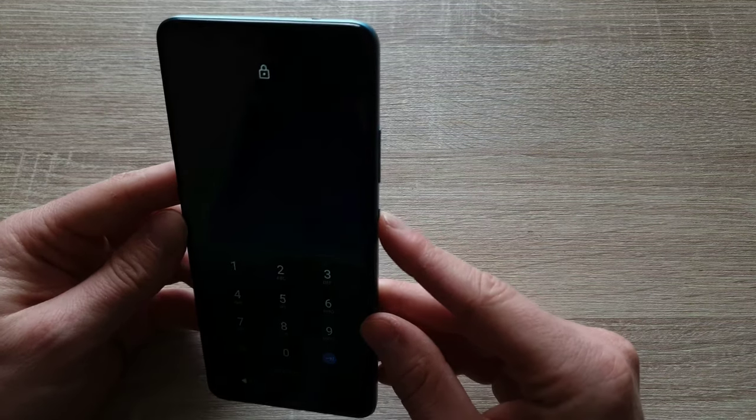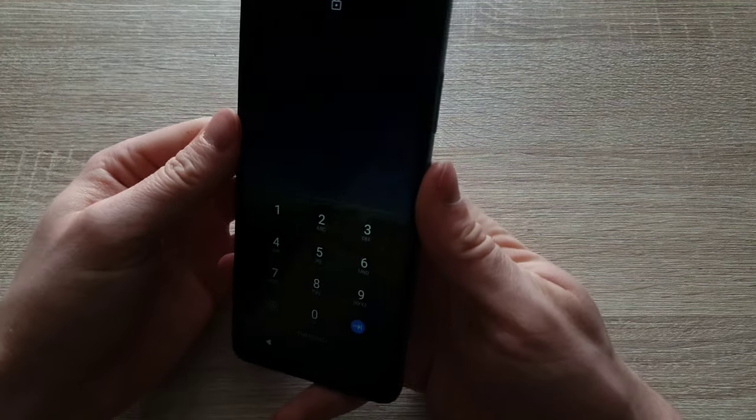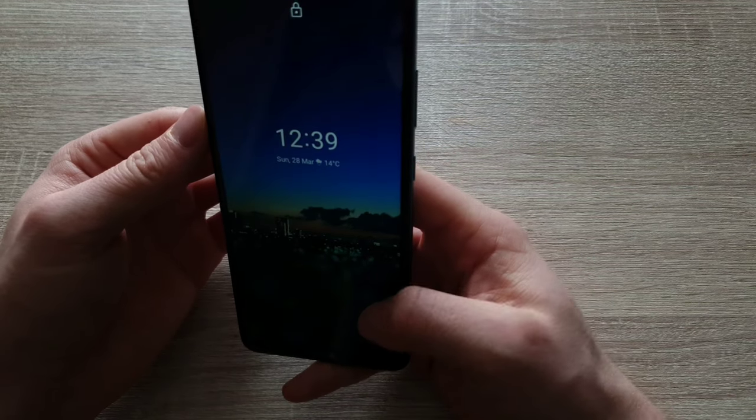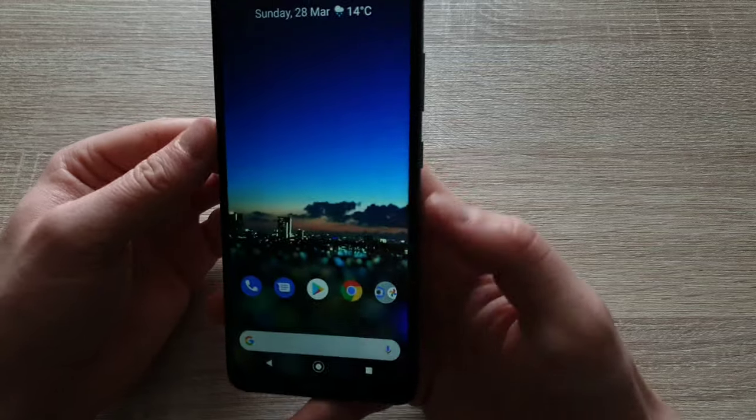Maybe the fingerprint sensor is slightly better then. Let's try that. Let me try the phone slightly closer to my face. Okay. And nothing. Brilliant. Yep. The fingerprint sensor works. And it's not the fastest, but it does work.